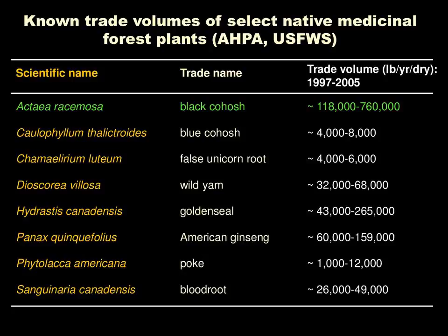We'll come back to some of these others as we move through this. And this is from 1997 to 2005. This is not a full market census of everybody that's growing, selling, buying, trading black cohosh and these other botanicals in the United States. This is just what was reported during this time period.